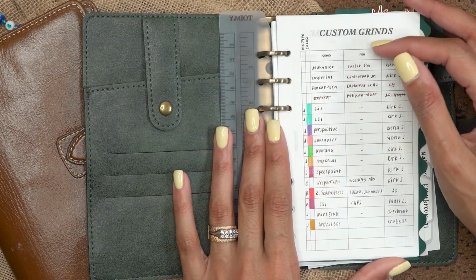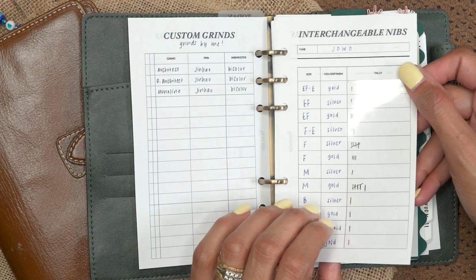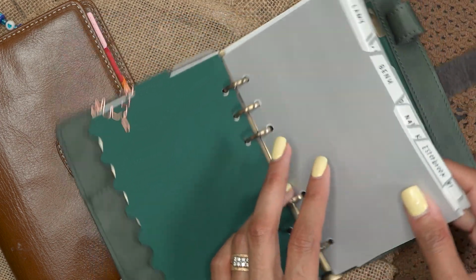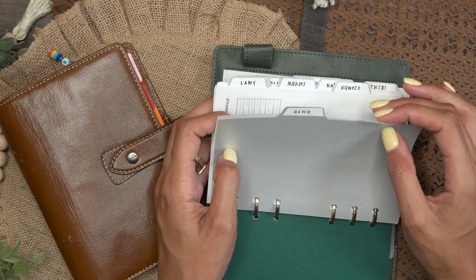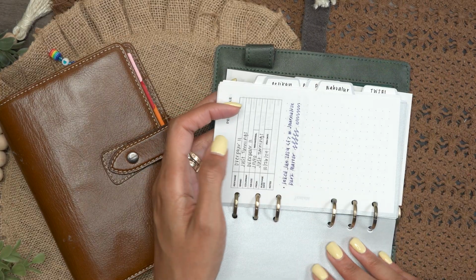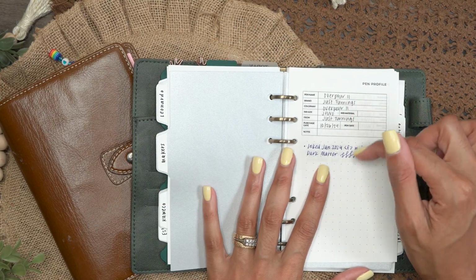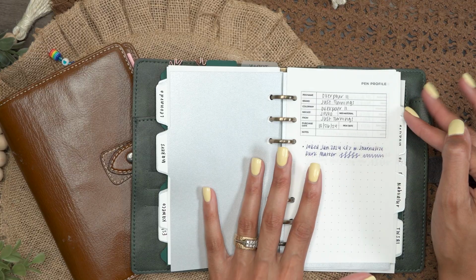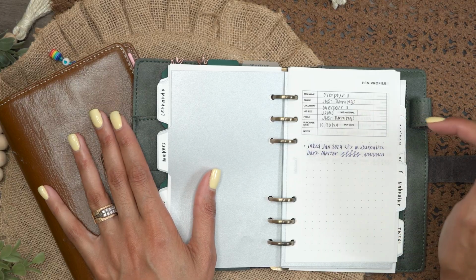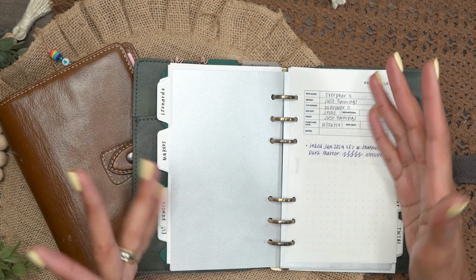And in here, I have moved my custom grinds information, my interchangeable nibs tally, a nib wish list, and then pen profiles. And I have these organized by brand in alphabetical order. I put all the makers together. So if you flip to a section, I just have information about the pen and a little writing sample. This isn't as up to date as my ink directory. I'm supposed to be doing this every time I ink up a pen to make the pen profile, and it's a little hit or miss.